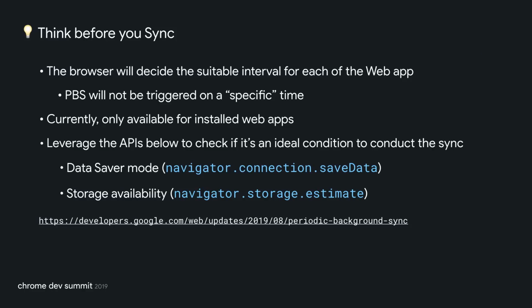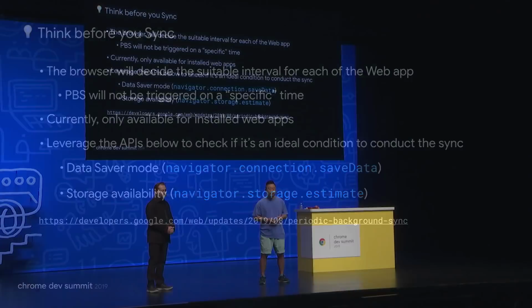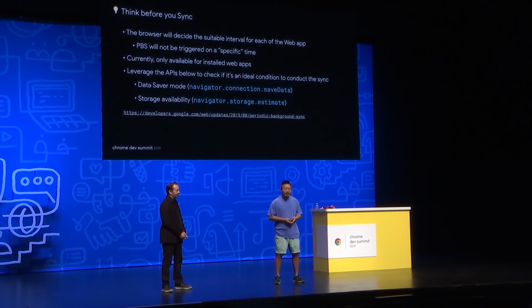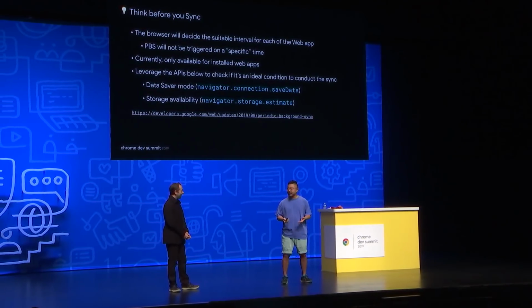When the event triggers, please be mindful of the user environment, for example, storage and data saving options. Some APIs that might help you understand if it's a good time to run the sync logic is Navigator connection save data to see if it's in a data saver mode, and Storage API to estimate the available storage. Cool. So we now have a way to download contents ahead of time and also make the transition smooth with portals. Kenji, I think we're good for today.